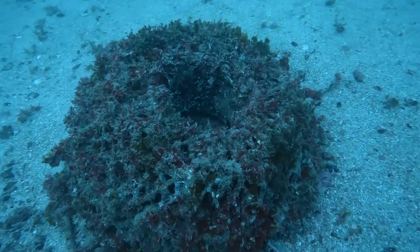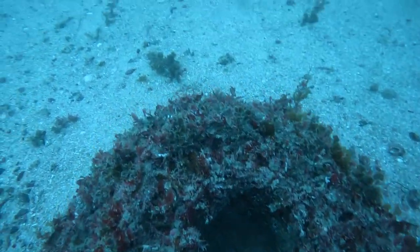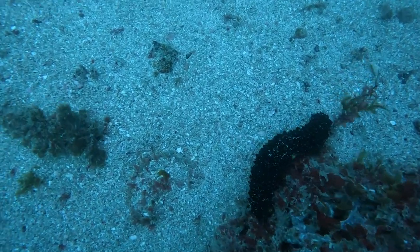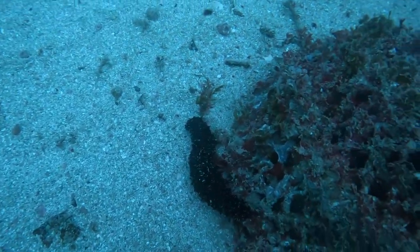Looks like an inkwell crab pot. They're starting to melt. It must be a metal frame one rather than the plastic, because they tend to break down. Ooh, what do we have here?